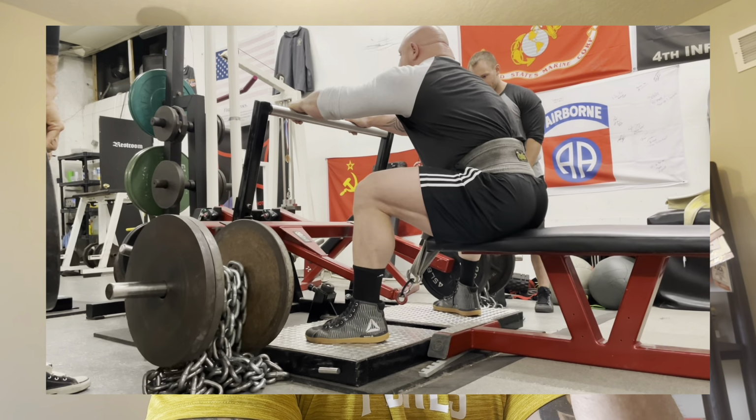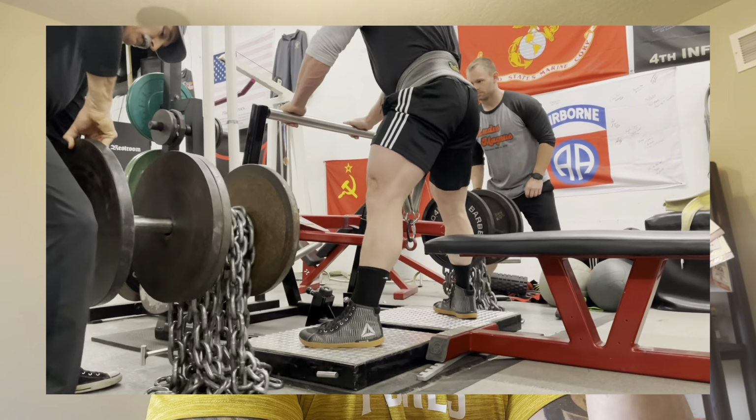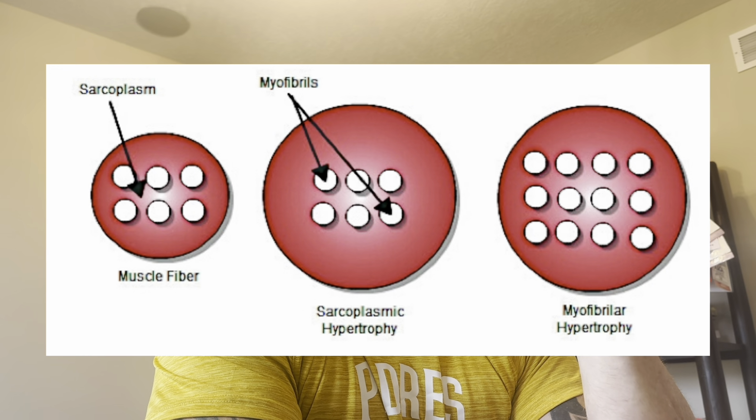So a lot of times in our workouts, when we do speed work for the bench or speed work for squats or deadlifts, a lot of times our accessory work is slowed down, anywhere from a 2-2 tempo, 2 seconds up, 2 seconds down, to a 3-3 tempo, 3 seconds up, 3 seconds down. This changes the scope of the exercise dramatically by changing the speed of the lift.